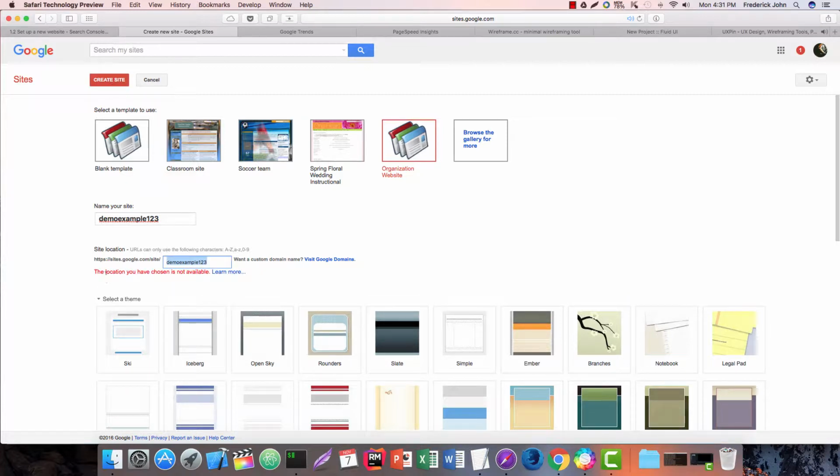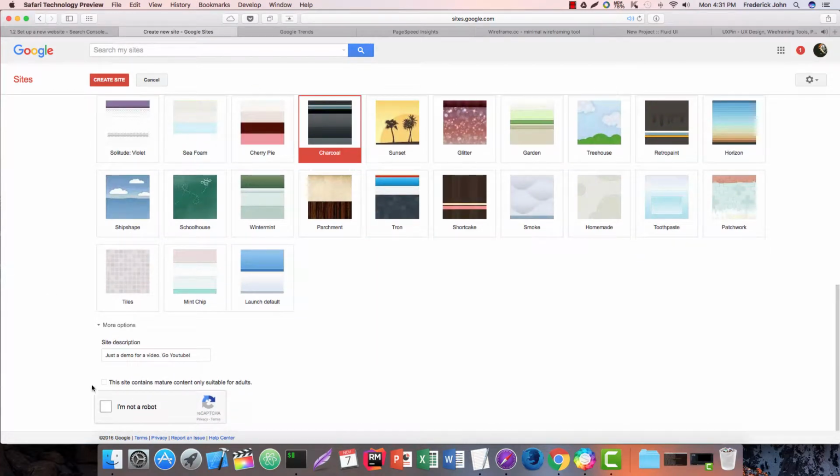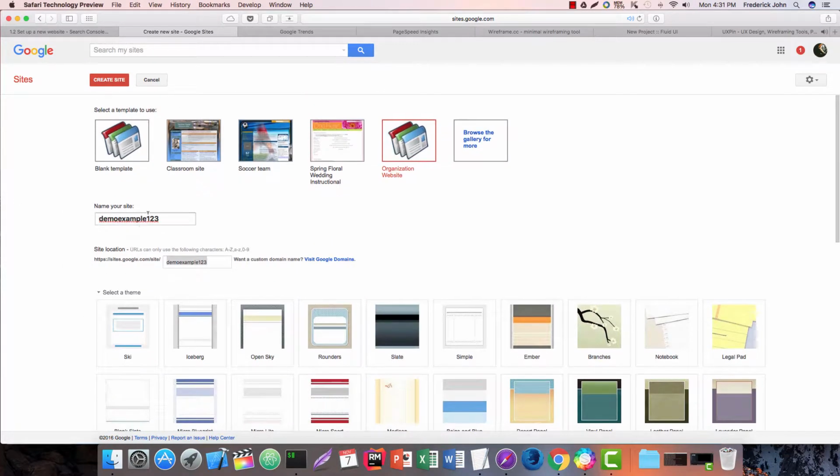The location you've chosen is not available. I chose demo example 123, thinking that certainly that would be available, and apparently it is not. So we're going to have to choose a new example. So how about we do something like demo site 123 example. I didn't mean to use the dash there. Demo site 123 example. That has to be available.